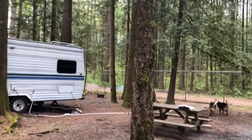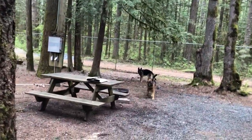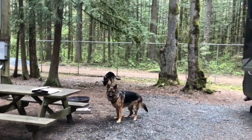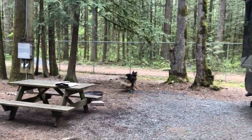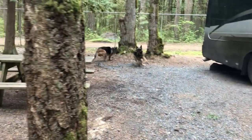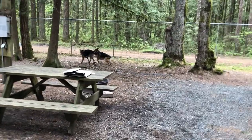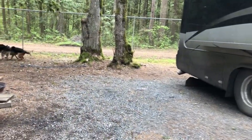And enjoying it just as much. My beautiful two boys are really enjoying themselves because there's a lot more space here at this particular campground. The spots are huge, as you can see. Look at them, they actually have space to run.